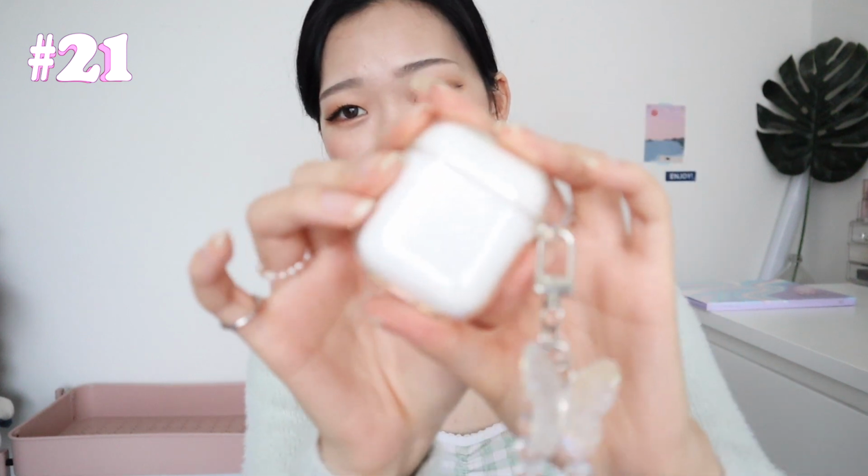Next is my AirPods case. Okay, I'm really proud of this one because, are you ready? I don't think you're ready. Okay, no. It looks like this. Okay, this is my AirPods case.